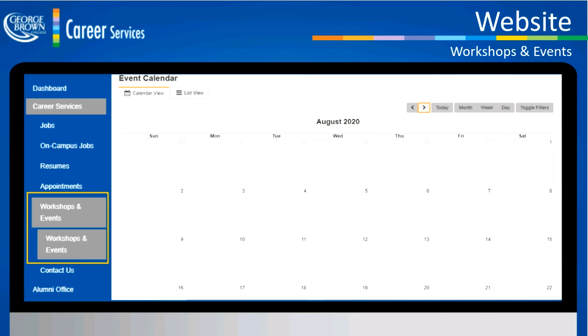We also have the calendar of workshops and events. Pretty self-explanatory, but this will contain the up and coming career-related workshops or events that are happening with George Brown. So that might be interview panels, it might be job fairs, or might be specific workshops that can help build skills or information. So checking out the calendar is great because you can get a bit more information about the events that are coming up. And then if you choose to, you can register through it as well.